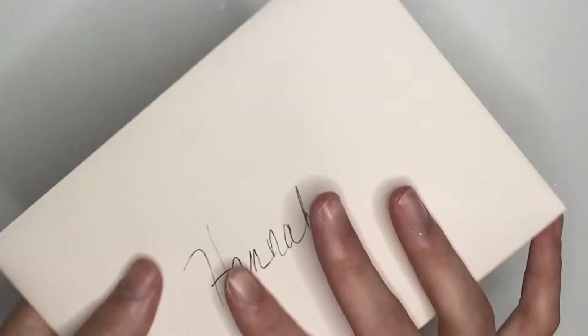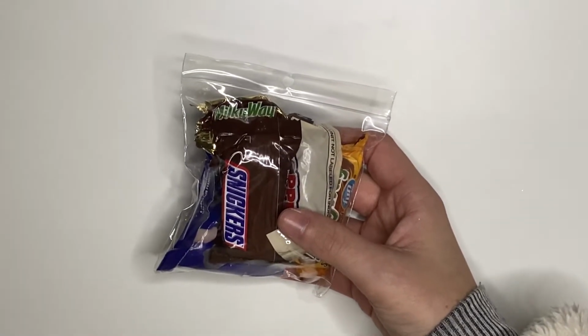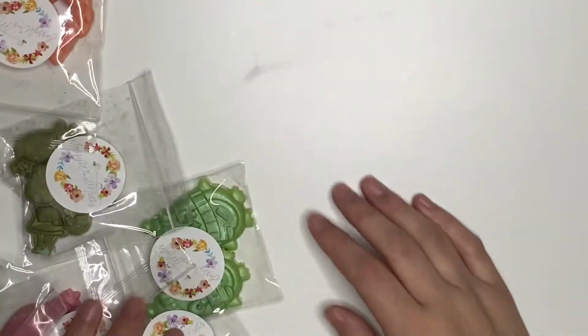I know that there's 10 freebies. Here they are. 10 freebies, yeah. Let's reflect. So you got a little thank you card, which I always keep things like that. So cute. A little package of candy. Maybe I'll eat it, maybe I won't, we'll see. And then straight up 10 freebies, so let us get into them.